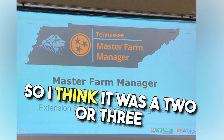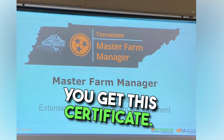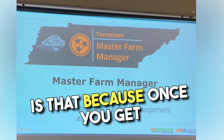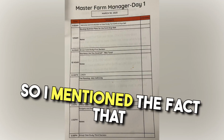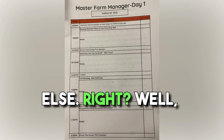So I think it was a 2 or 3 day class that if you attend this class, you get this certificate. And why this is important, and you need to look out for this in your state, is that once you get these certificates at these classes, they give you access to discounts on things. So, I mentioned the fact that we're going to be getting some hogs and some goats and whatever else, right?